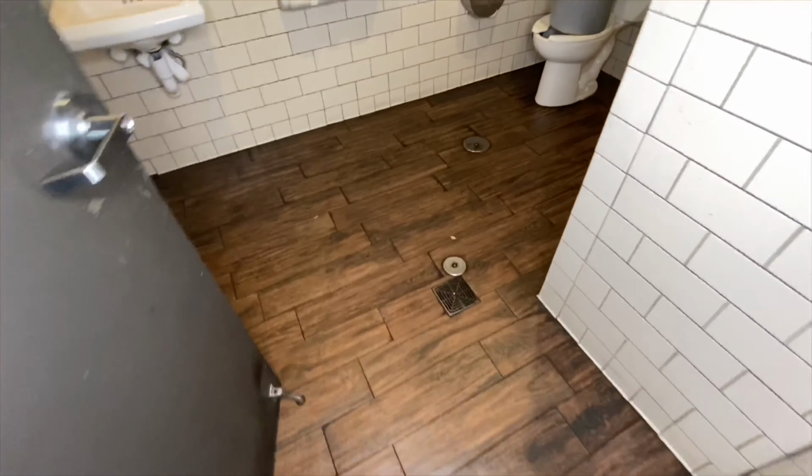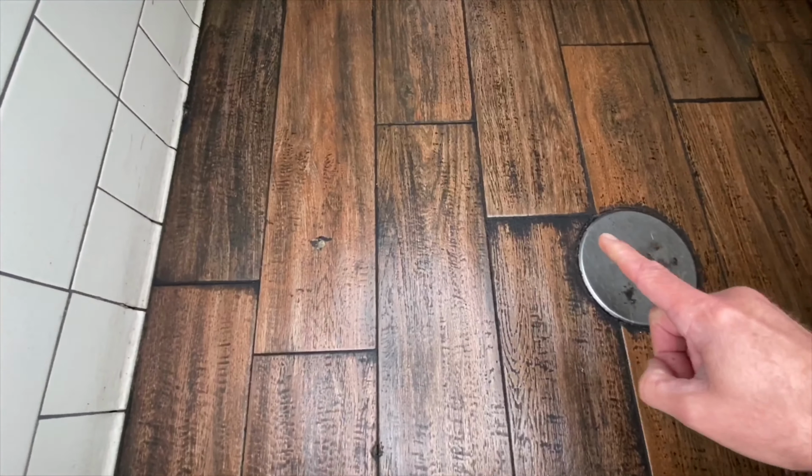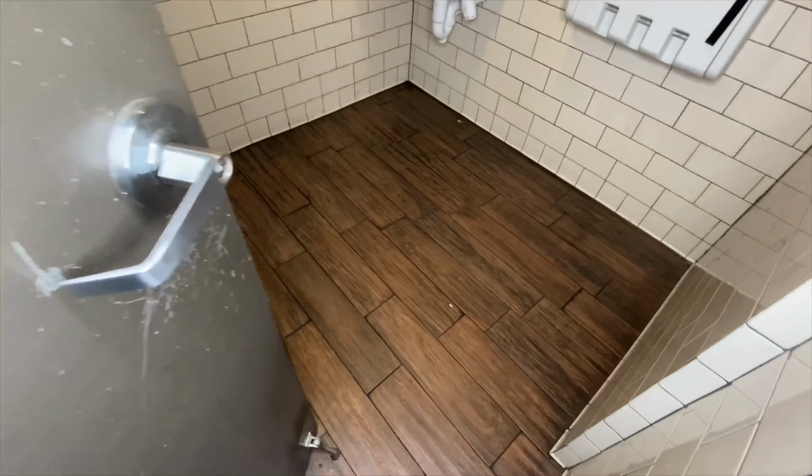We're doing all this tile and grout as well. It looks like wood, and you can see right down in there there's quite a bit of grease and grime. It's a really pretty floor, and it hides the grease really well.